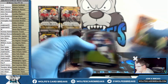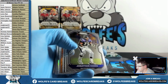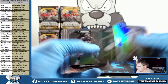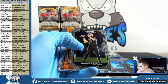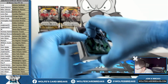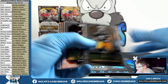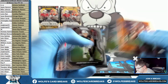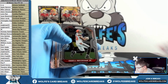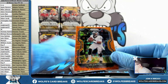CeeDee Lamb, Prizm base. Etienne for the Colts, laser, nice. Thomas, silver. Bowden Jr., laser. Brandon Aiyuk, laser, San Francisco. I saw the Dolphins. I thought it was going to be a Tua. Jalen Hurts, laser for the Eagles.